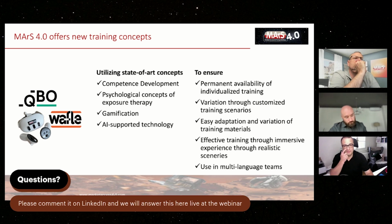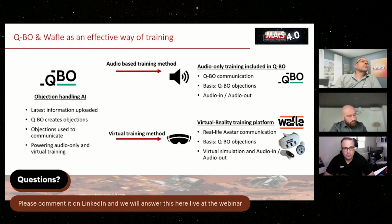So, getting directly to the tool itself. We have developed, and you see the two logos in there, one is Cubo and the other one is wafle. Both, wafle and Cubo, which is training delivery, get back to the artificial intelligence that is included in Cubo. So what is it all about? Ultimately, Cubo is our objection handling artificial intelligence. It uses the latest information which is uploaded, and then users can use either an audio-based training method, where you speak into your microphone and get an answer back through your headphones, or the virtual training method, where you use goggles and join an immersive experience in a virtual reality environment.